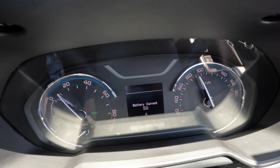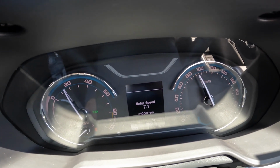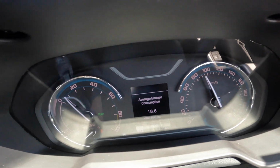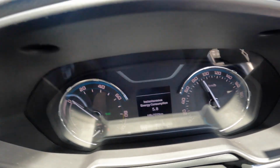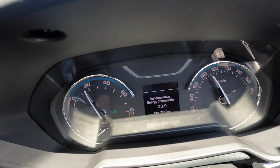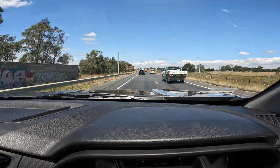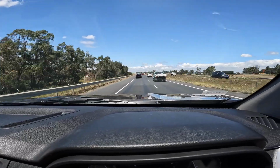57 amps. Doing about 8,000 RPM, the motor is. Done about 95 k's already. Average is 18 kilowatt hours per 100 kilometres. And it's pretty windy at the moment too, so we're not going to get a proper range reading, but I'll stop at 100 k's and we'll charge it up.